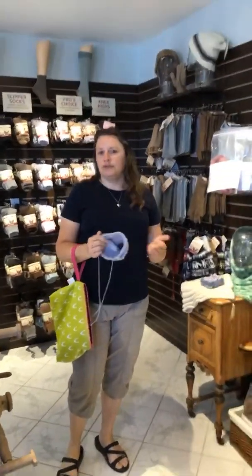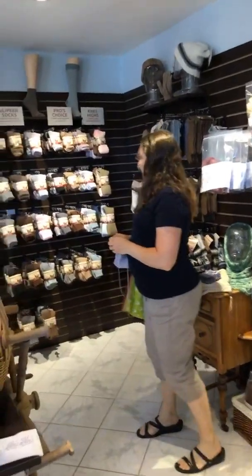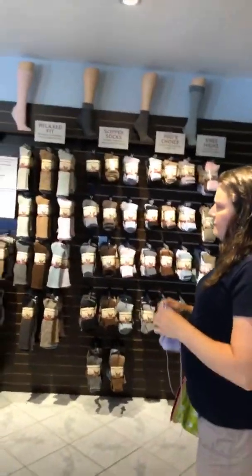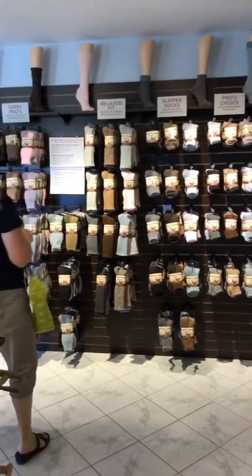And we can do our tour of the store if there's no questions. Okay, so we make all the socks here. We have 6 different styles of socks and 2 different thicknesses.